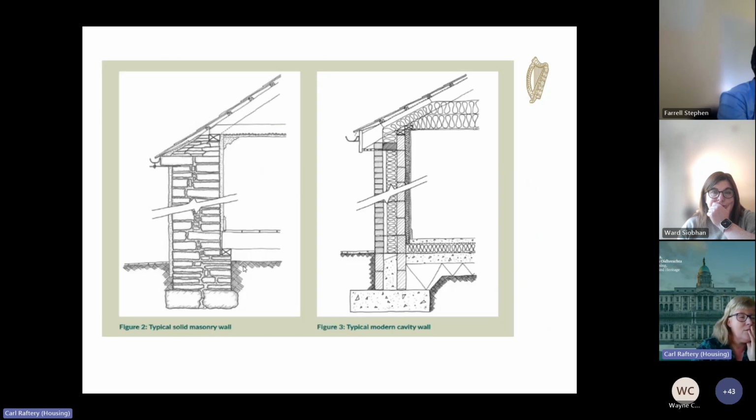And this is really useful guidance, even for discussions with homeowners, on how it's different from modern construction. A modern construction has standard details, standard applications for construction, foundations, and upgrade of insulation. Whereas a traditional solid masonry wall functions differently. It doesn't necessarily have your standard foundation as a modern construction, but does have foundations.